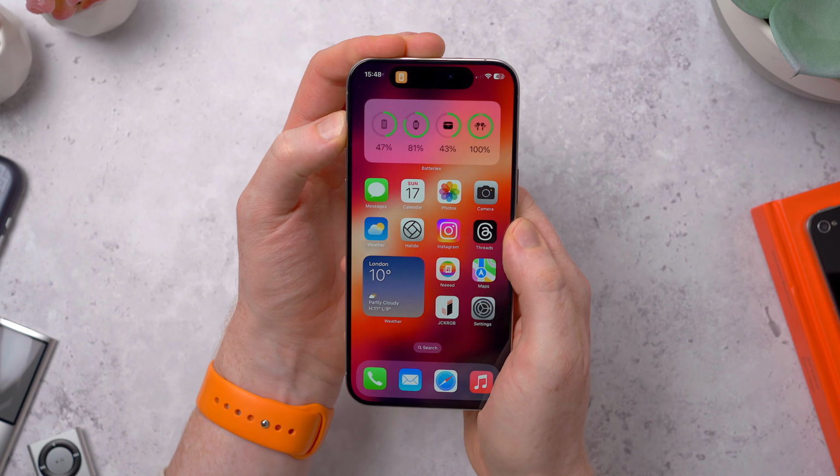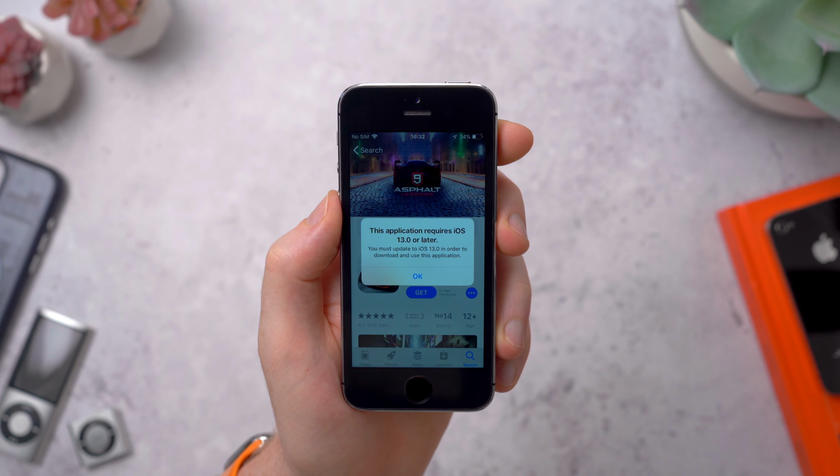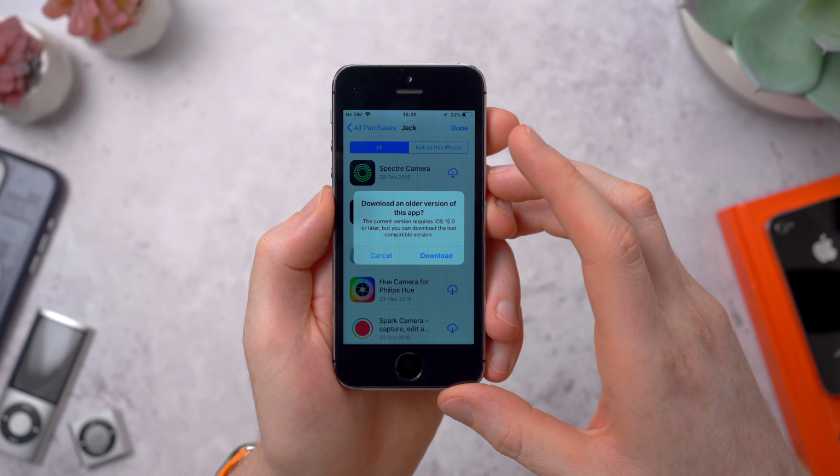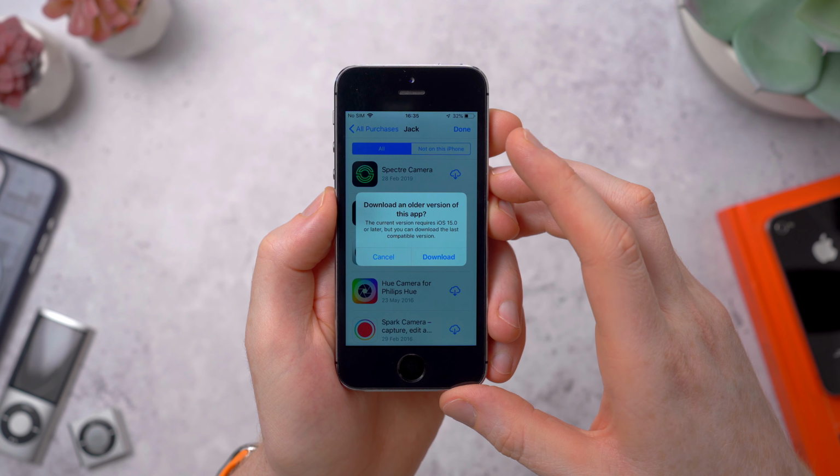And with this older chip, the game lacks the more advanced graphical effects, the better reflections and shadows that we're used to today. Now the 5S originally launched with iOS 7. Today it can't get anything above iOS 12, which means that some apps just won't be compatible. When you go to download them, you'll just be told that you'll need a newer version of iOS. If there is an older version of the app available, then the App Store will try and automatically download that instead.